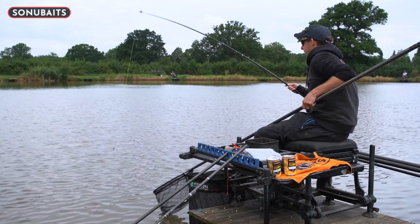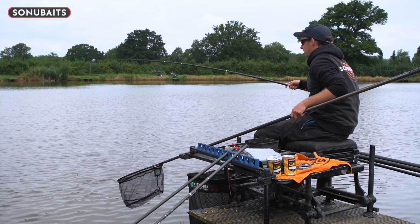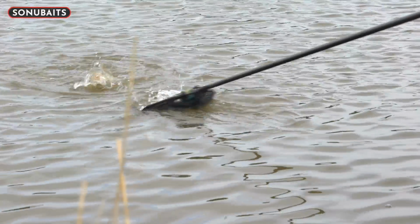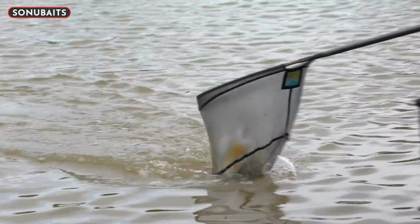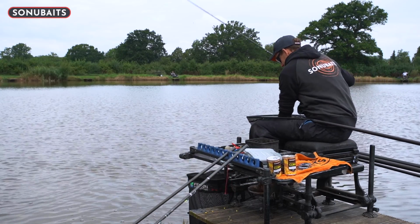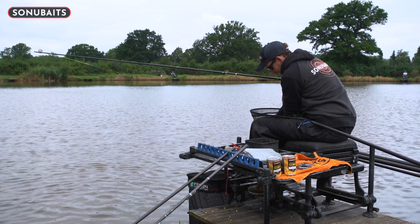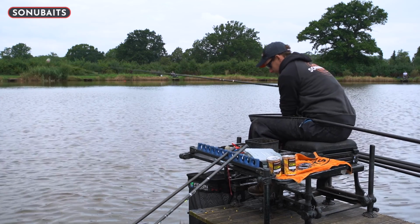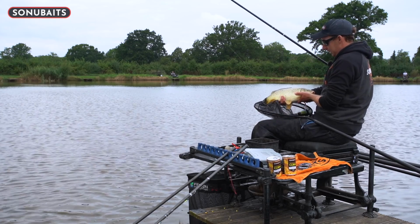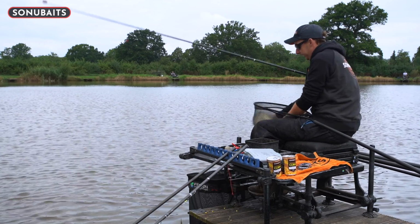And when you do catch a fish on either a short pole or down the edge, it's likely to be a bigger fish. Okay. Nice typical commercial carp. There we go. Nice immaculate looking fish. It won't take long to build a weight when you're catching them.